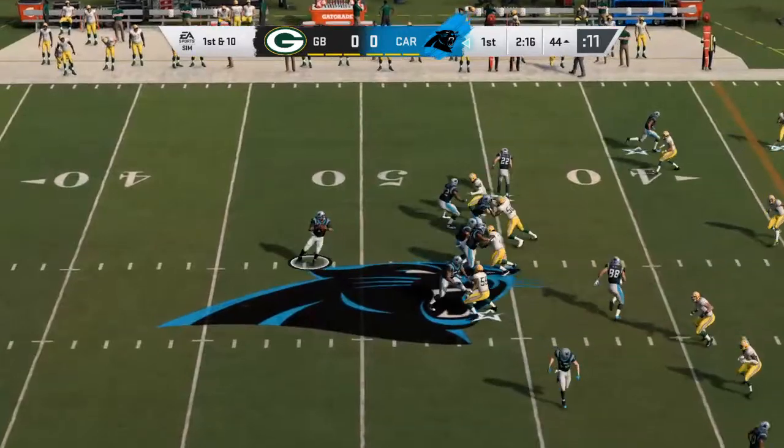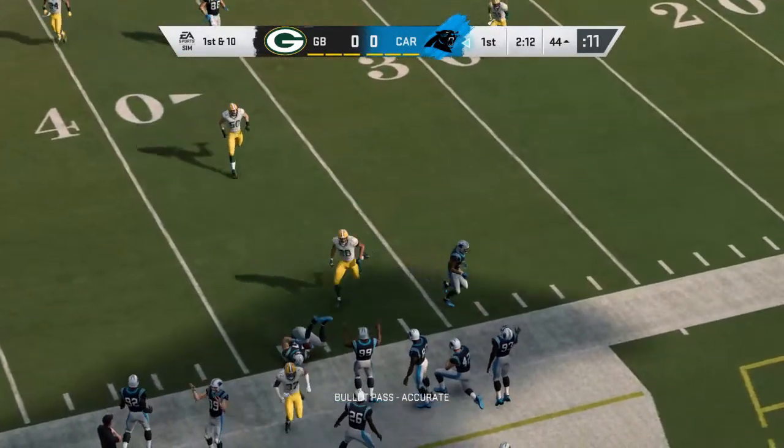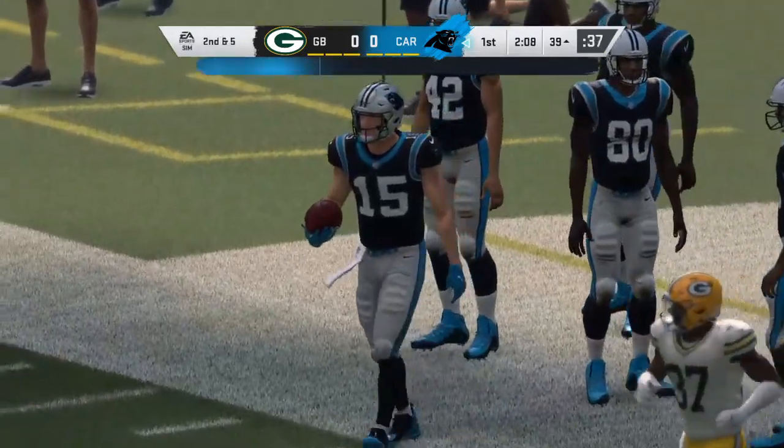Here's 1st and 10 at the 44-yard line. Newton has the hook up here to Hogan. 5 yards on the catch there, brings up 2nd down.